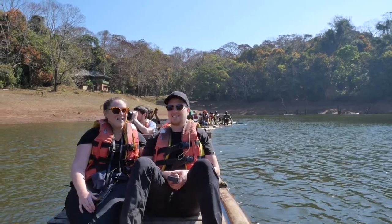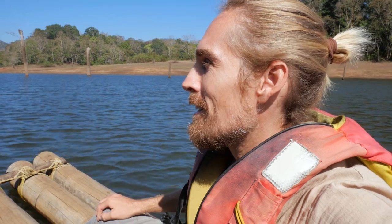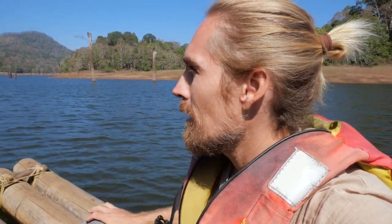I think this is a case of redemption, guys. The bamboo rafting here is really beautiful. We've seen two kingfishers already, egrets, cormorants, some ducky things all flying around, fishing. Yeah, it's really beautiful, peaceful. And it's really nice to be on the water rather than above it.